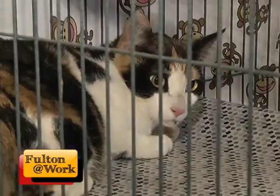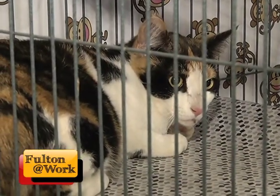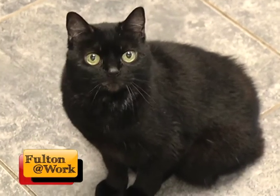I'm hoping that by doing programs like this that we're able to get more people out to adopt these wonderful, beautiful animals. You can see how beautiful these cats are. I also want to show you how many dogs we have and how wonderful they are. We're going to take a walk out into the kennels, and it's going to be very noisy, but I want to give you an idea of how many dogs we have and what they look like.